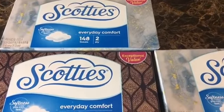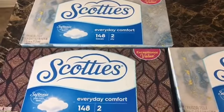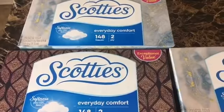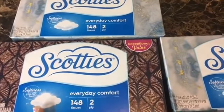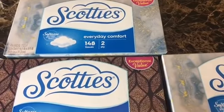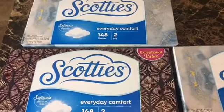I don't know what it is with pregnancy. Pregnancy always changed something that went on before you got pregnant. I don't know what it is about that, but for her, it was her nose. So I ain't got to buy as many Scotties tissues no more. I'm going to lay off the Scotties. But to be honest, I don't even see her really wiping her nose. Ain't God good? God is so good.